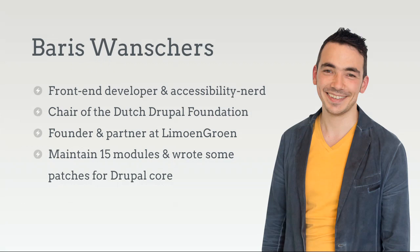So for example, for those of you who are into accessibility, in the Bartik theme, there's an underline under the links. That's one of the patches I worked on. And also the language of parts button in the CKEditor, I think it's released in 8.2. It's a button that you can use to mark a piece of text and say, this piece of text is not English, but it's French or whatever. So a screen reader will pronounce the piece of text in the correct accent or language.